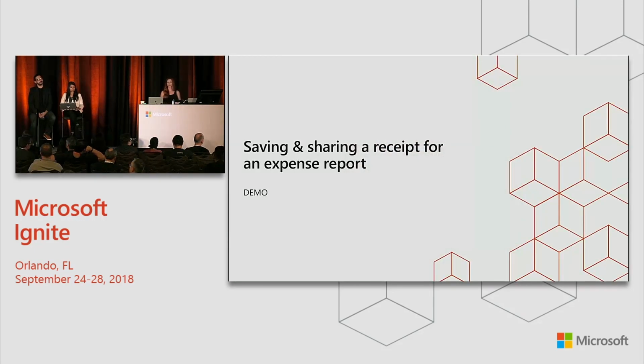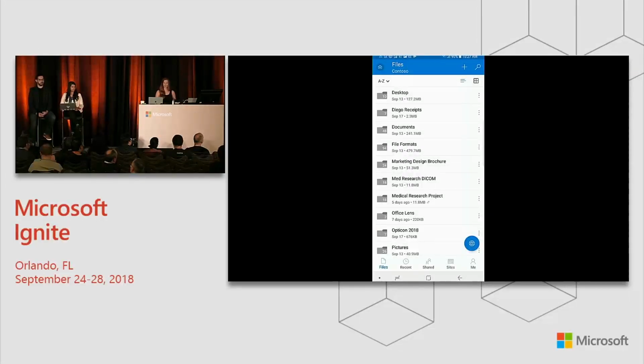To do this, I'm going to demonstrate a much more efficient way to accomplish this while you're on the go, all with OneDrive. I'm going to switch to my mobile device here, which is an Android device with OneDrive already installed. Now, if you'll notice here, I'm in my Files view, but I have a folder created called Diego Receipts. In this case, I'm stepping into the shoes of Diego, who's a very productive super OneDrive user.